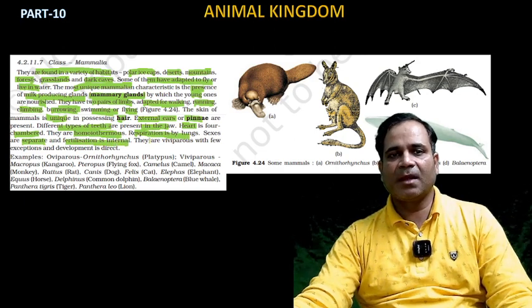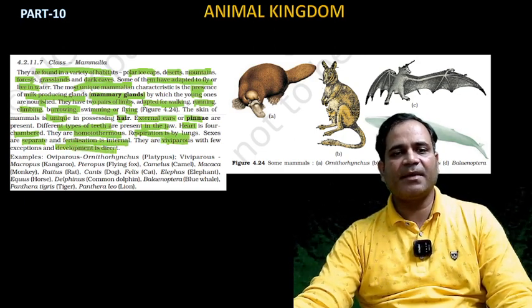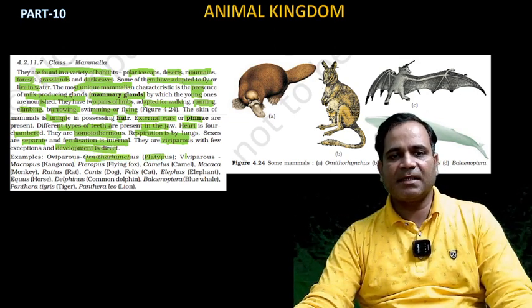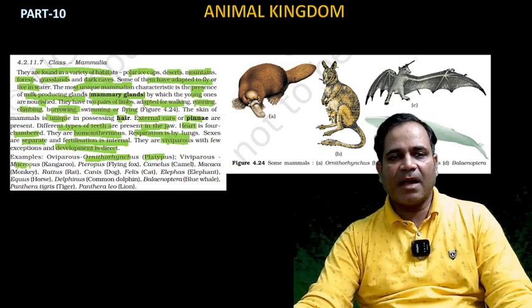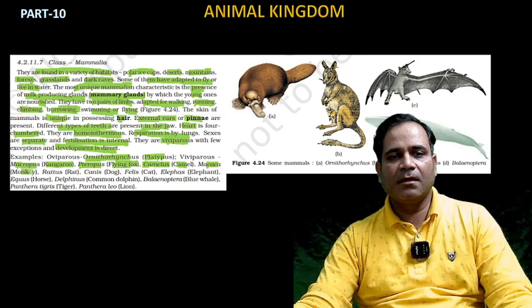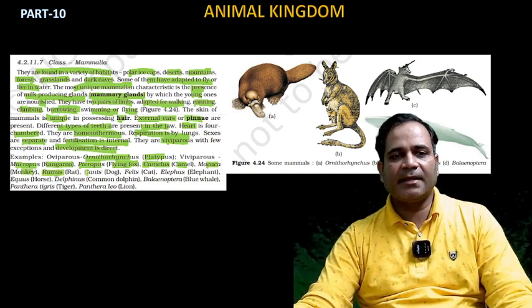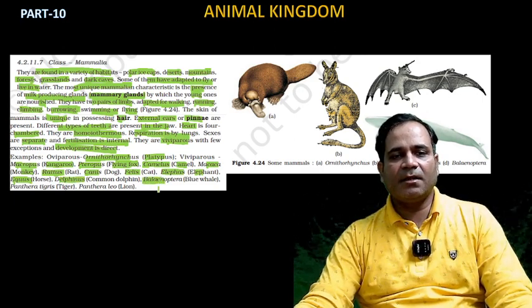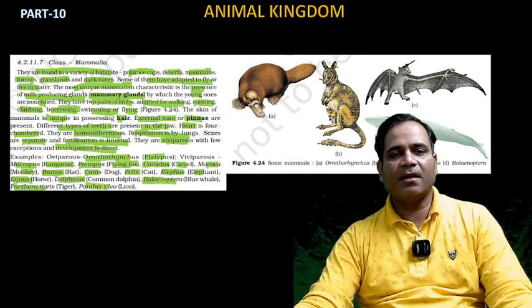Fertilization is internal. They are viviparous with few exceptions. Development is what? Direct. Clear? Now, oviparous example: Ornithorhynchus, platypus. Viviparous is what? Macropus, kangaroo; Pteropus, flying fox; Camelus, camel; Macaca, monkey; Rattus, rat; Canis, dog; Felis, cat; Elephas, elephant; Equus, horse; Delphinus, common dolphin; Balaenoptera, blue whale; Panthera tigris, that is tiger; and Panthera leo, that is what? Lion.